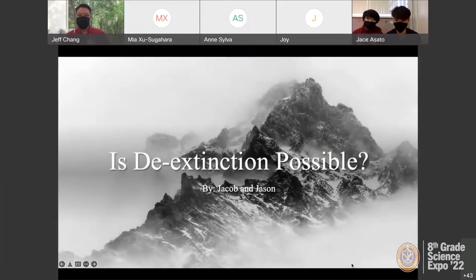Good morning, everyone. Our names are Jacob and Jason. Our research is based around de-extinction. My partner and I wanted to see if de-extinction is possible. Now, what is de-extinction? De-extinction is the idea of bringing back an extinct animal back to life. For example, if you wanted to bring back the mammoth, you would have to de-extinct it. This is important to us because if de-extinction were possible, we could possibly see certain animals living with us. This would also be an achievement if done properly.